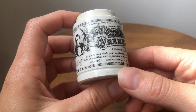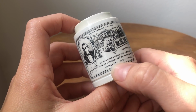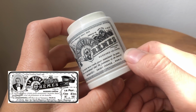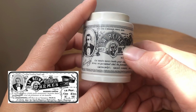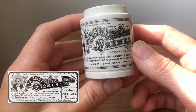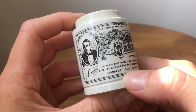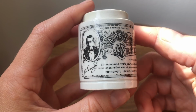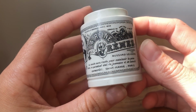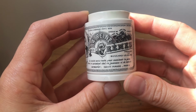Big claims. Down here, I believe the word entrepot refers to the fact that it was created for export in the Saint-Mandé area of Paris. Lemaire's company was bought out in 1902, and the labels changed after that time to add in the new company name down here. So we know that this was one of the earlier pots. They were in circulation from the 1860s, but we think this is probably from around the 1900s to 1910s.